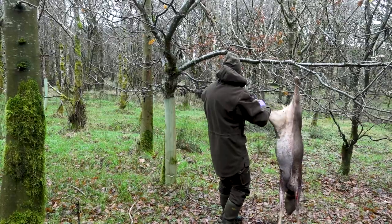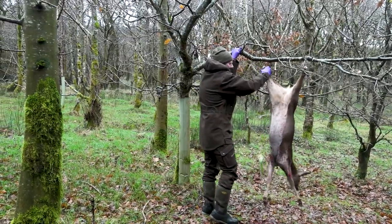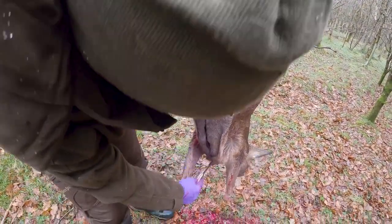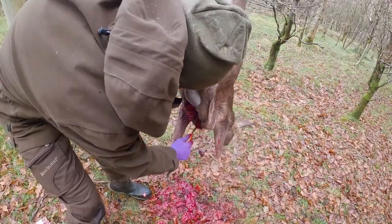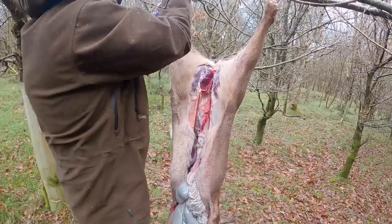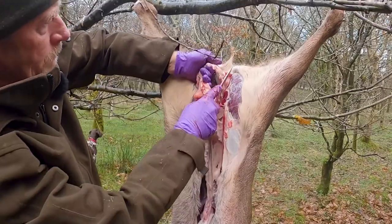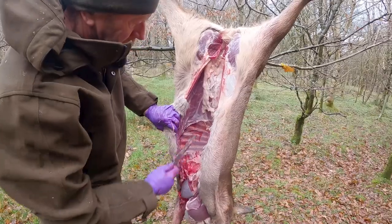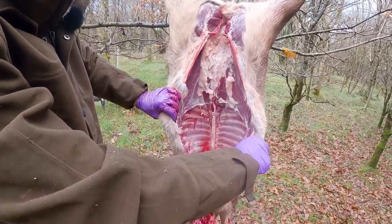I always find it's nice if you get a good comfortable working height. We'll spread those legs as wide as we can. This is where you want it, as wide as you can get it. And then out. There we have it, a well-groomed deer.